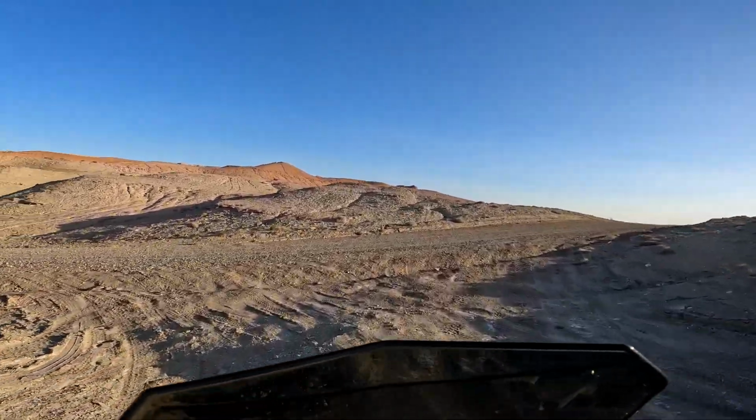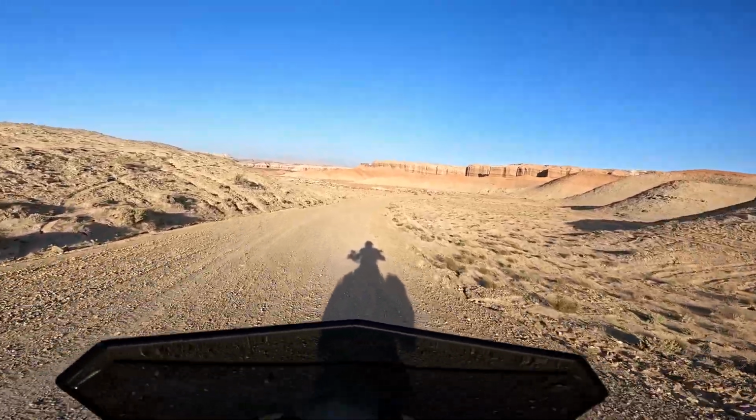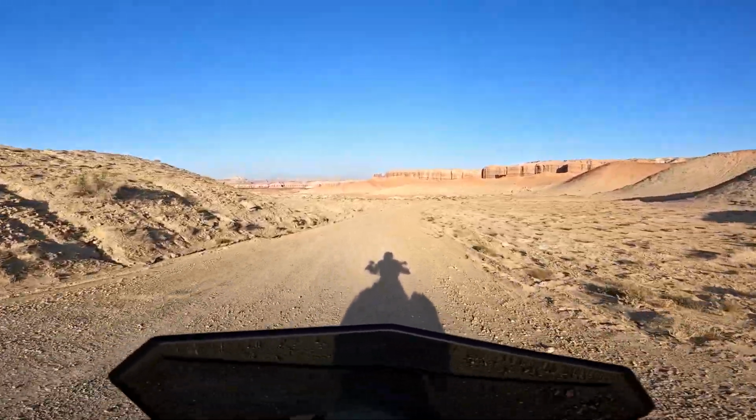It's about 7:45. Going to make a quick stop for fuel and then head on towards Blanding. It's 128 miles, or about 205 kilometers, over there from here.